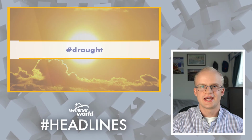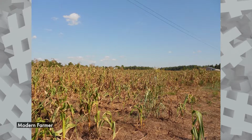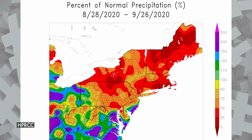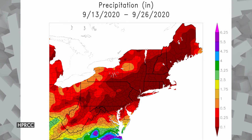Hashtag Drought. The drought in central Pennsylvania has been discussed on this show several times in recent weeks, but the scale and intensity of the drought in New England is worse. A large part of the region is under severe drought conditions, with multiple areas of extreme drought on the latest Drought Monitor report. The majority of New England has only seen 25 to 50% of its normal precipitation over the past month, and no precipitation has fallen across most of the region over the past 14 days.